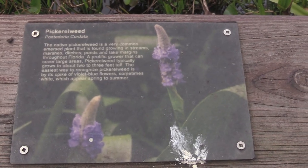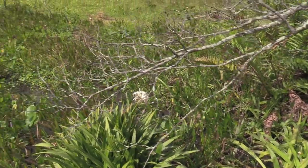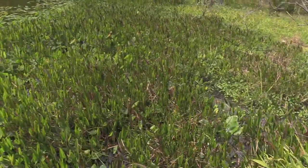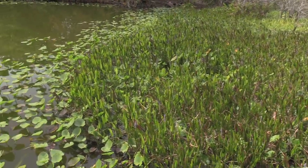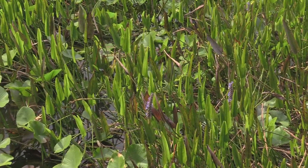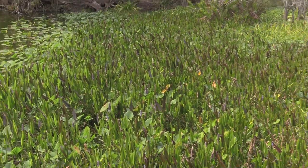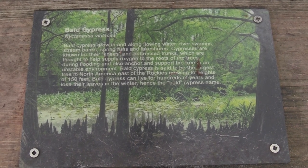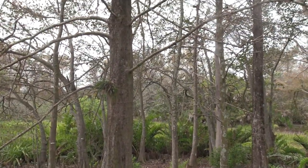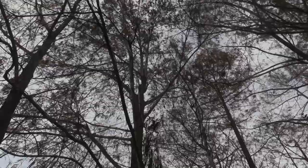See some pickerel weed. And we also got some fire flag. You see some of them are just starting to bloom. We got bald cypress. That's what all these are. Of course, not quite bald anymore. Starting to get their leaves growing in. Springtime's just around the corner.